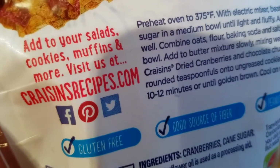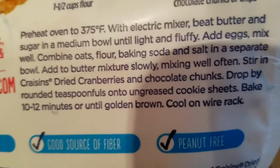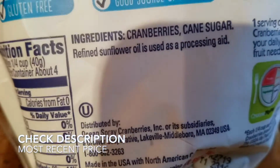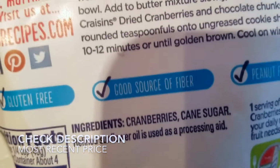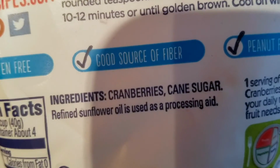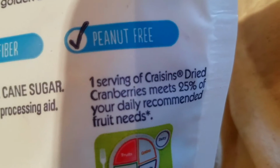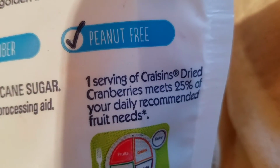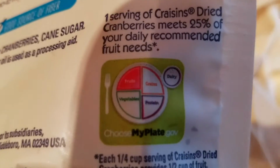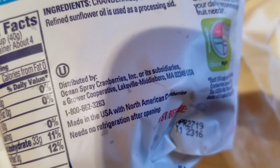They are gluten-free, a good source of fiber, awesome, and peanut-free. So if you're allergic to peanuts, you're good. These won't upset you. They are kosher, and the ingredients are cranberries and cane sugar. Refined sunflower oil is used as a processing aid. One serving of Craisins dried cranberries meets 25% of your daily recommended fruit needs. Choose MyPlate.gov. So your fruits, grains, vegetables, protein, dairy, listed there.